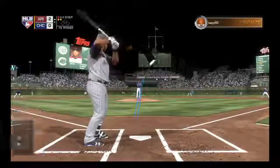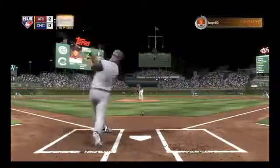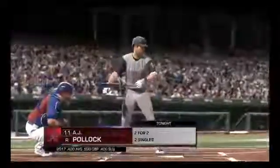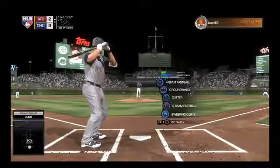1-2 as the changeup had him out in front there. Well, now it's a 1-2 count. He's throwing the same pitch 3 times in a row. He got ahead with it. Now let's see if he puts him away with it. Got him. Now at the plate, A.J. Pollock, a couple of singles to his credit thus far.